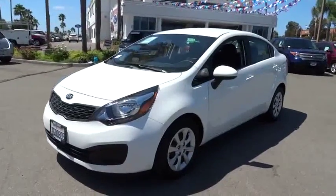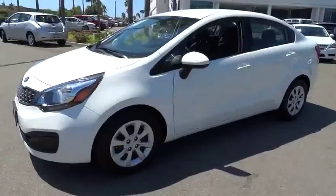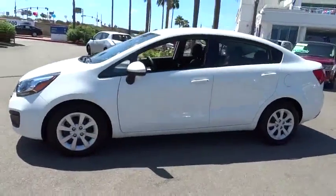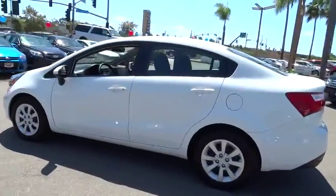The 2014 Kia Rio. The Rio delivers sprightly performance, great fuel economy, and agile handling, all in a stylish package. This vehicle has less than 15,000 miles.